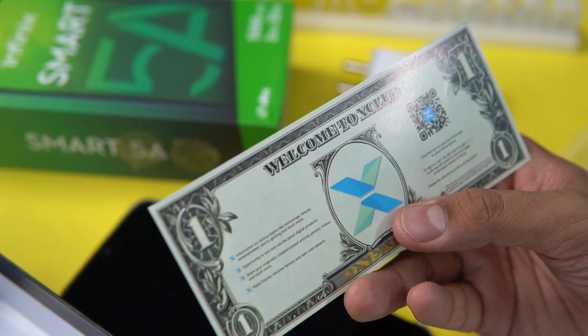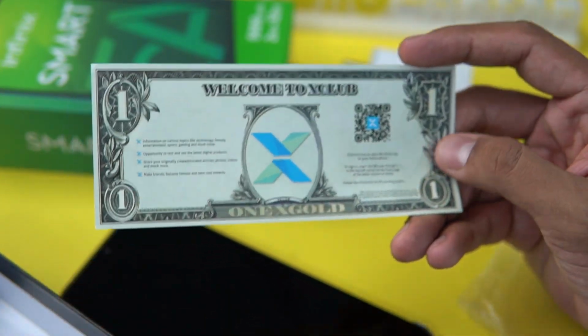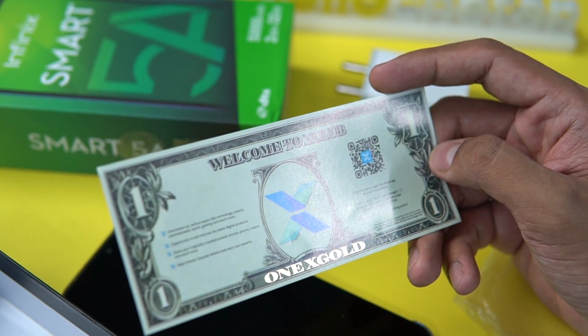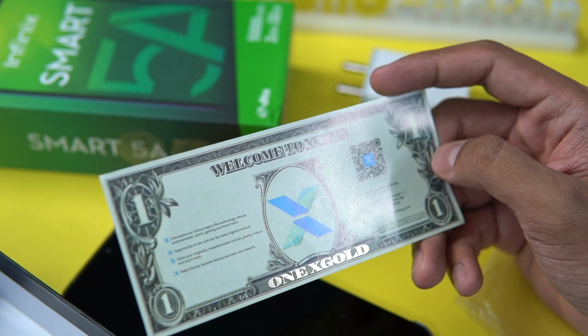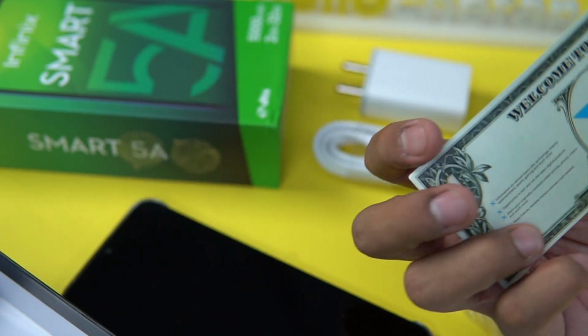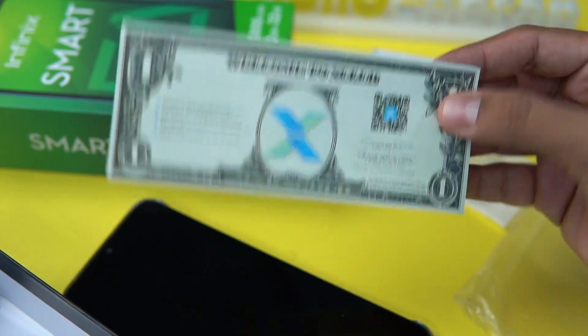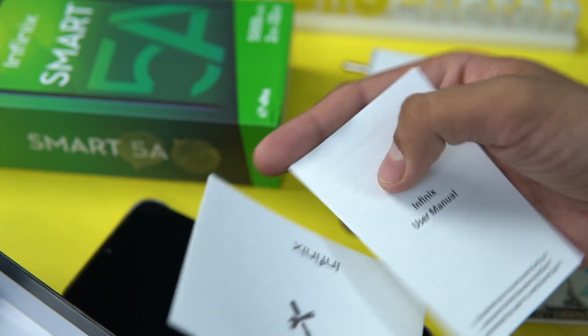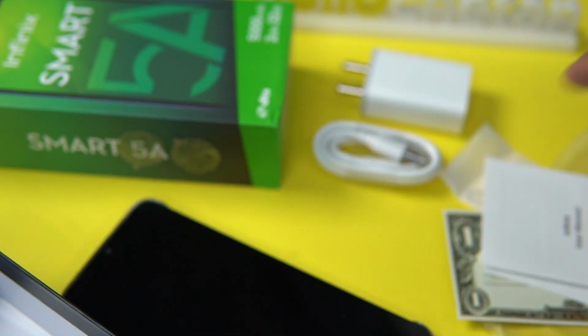Now, welcome to XClub. This is something new, the dollar bill 1x gold. Click this icon to open the XClub app, and after that you could win exciting prizes, is what it mentions here. So this is what it includes in the box. Then you have the booklets, the quick start guide and the warranty manual. So these are the things that you get inside the box package.